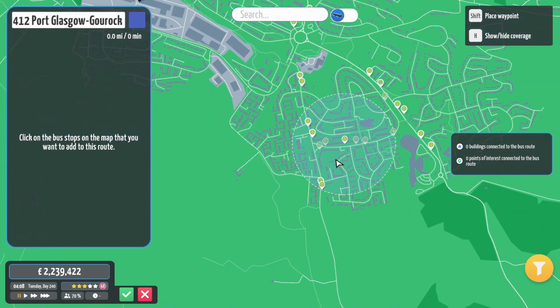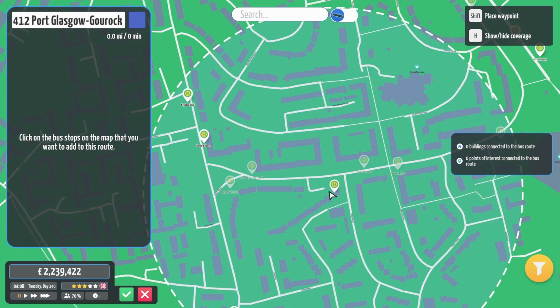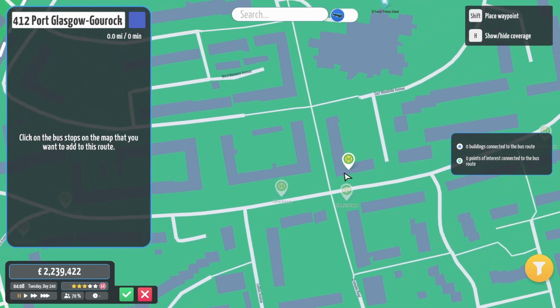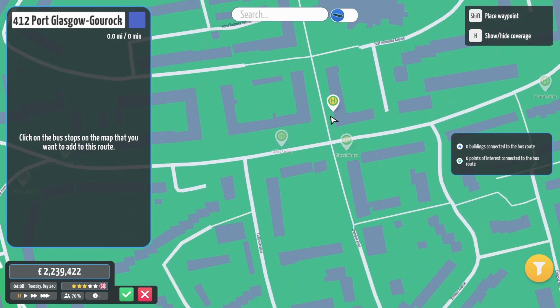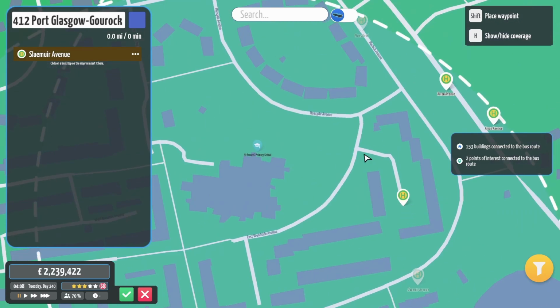So yeah, we're going to start from... I like this sort of thing, because there's a school there, there's a pedestrianised little area by the looks of things. So this is going to be... is this road called Slaymuir Avenue, by any chance? I have OpenStreetMap on my laptop, so while the game is having a think, I can have my own thinks, which are different.